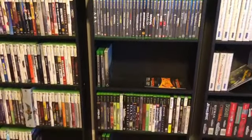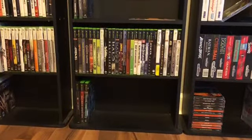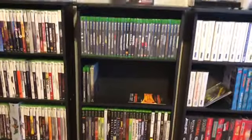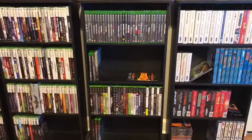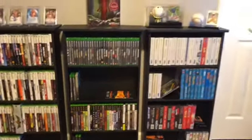Next below that we have the Xbox original games. I currently have 31 of those. I haven't really focused on them too much, and I haven't had very good luck with conditioning, and I try to keep the games that are in real good condition. Xbox original games, I seem to come across lots of scratched games, so they didn't make it into the collection.